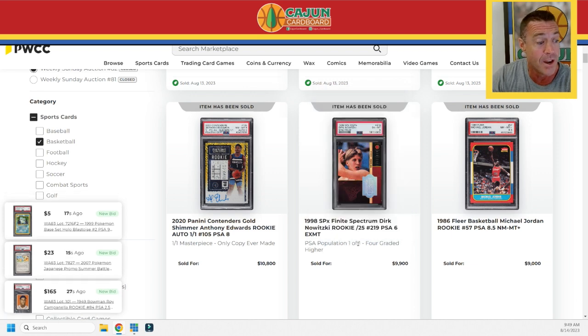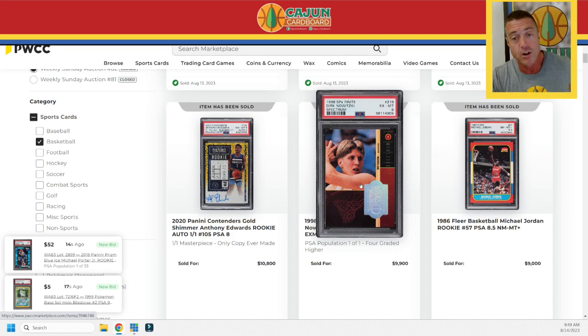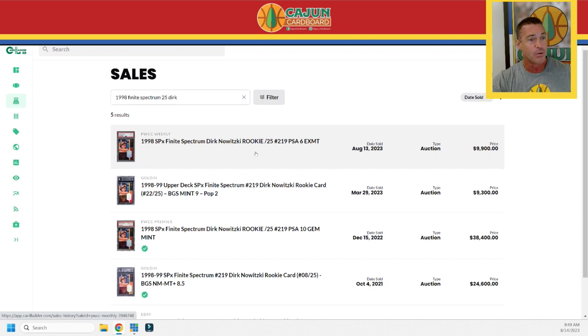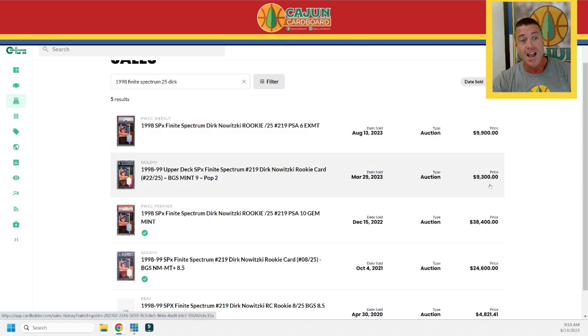It is a Pop 1. There are only 4 graded higher, and it's serial number to 25. So this is one of Dirk's best rookie cards. 9,900 for this card. I've got it pulled up. This is the date sold, okay? 9,900. The last one before this was a BGS 9 that sold for 9,300. So a PSA 6 outsells a BGS 9 just a couple of months away. So that's the first item of note.